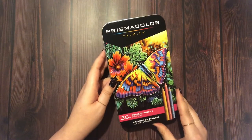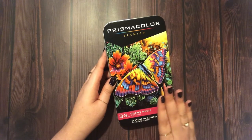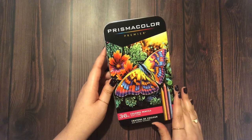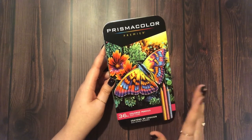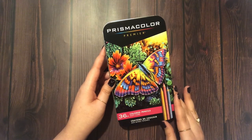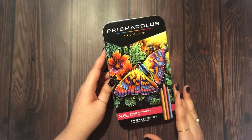The third question is the first non-budget friendly set of colored pencils. And that would be a 36 set of Prismacolor Premieres. This is kind of terrifying for me because I don't like butterflies, but I was gifted this by my mom for my birthday this year. And I just loved how buttery soft they were, and everyone always raved about them. So I just had to pick them up, and I really did and still do enjoy them.